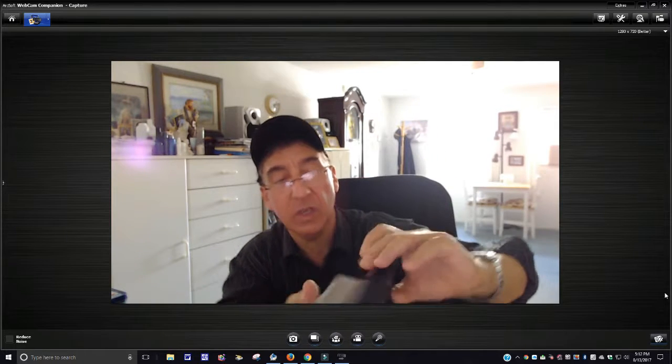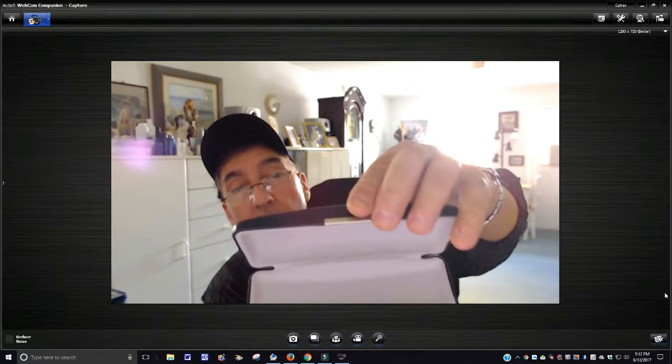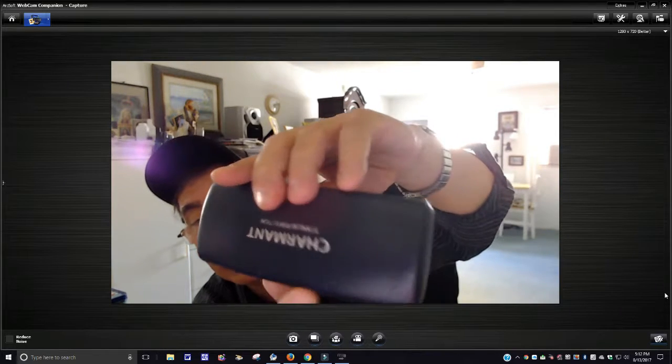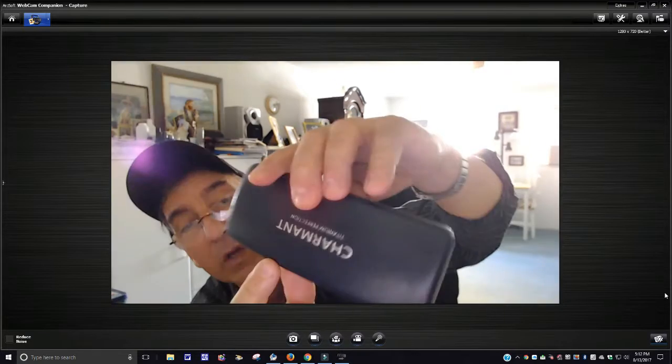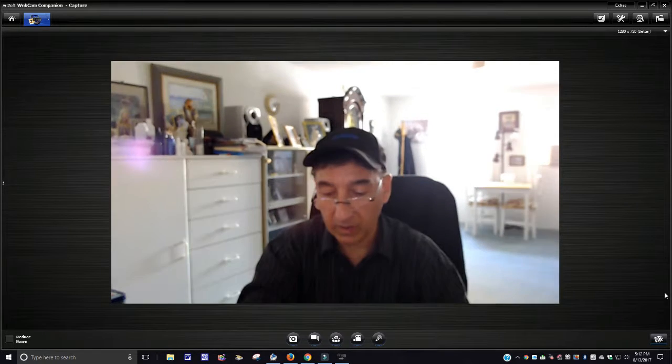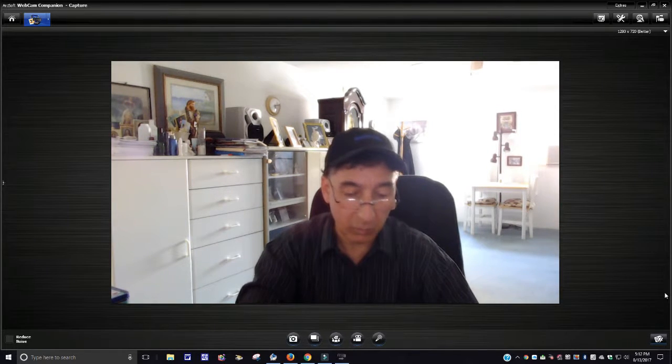But as you can see, the case is in very new condition. It's got little marks over here, but it's very clean, like new condition, I should say. Otherwise it's a nice looking case. Let me put that back in there just to keep it out of harm's way.